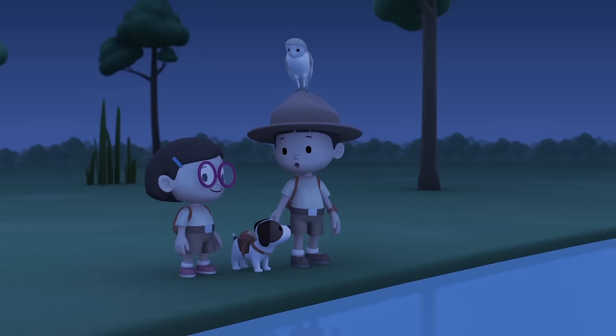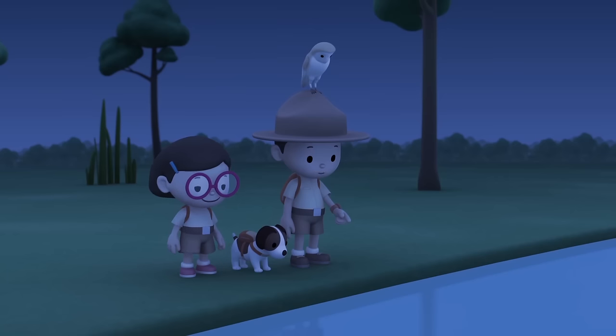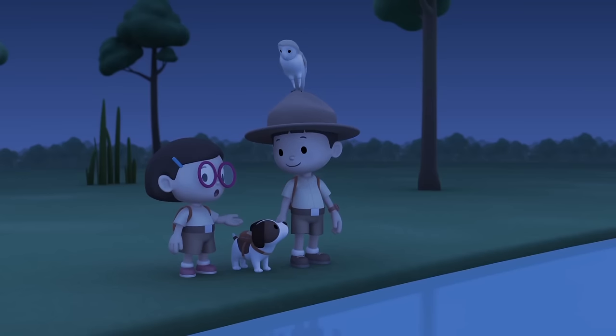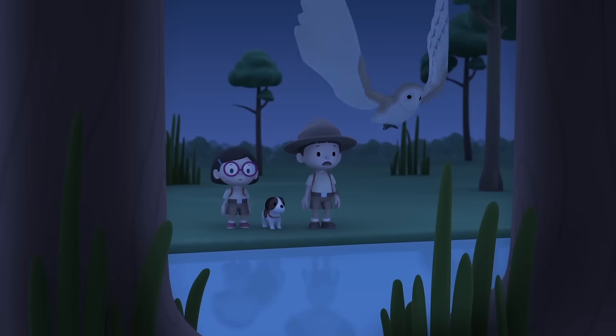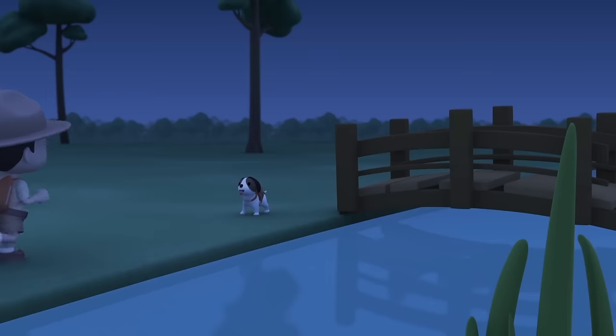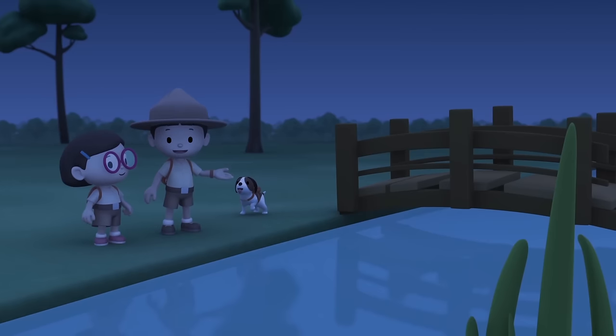We just need to cross this water. The barn owl's home should be on the other side. It must be happy to be so close to home. Hey, wait for us, little friend. How do we cross this water? It's a small bridge. Great.